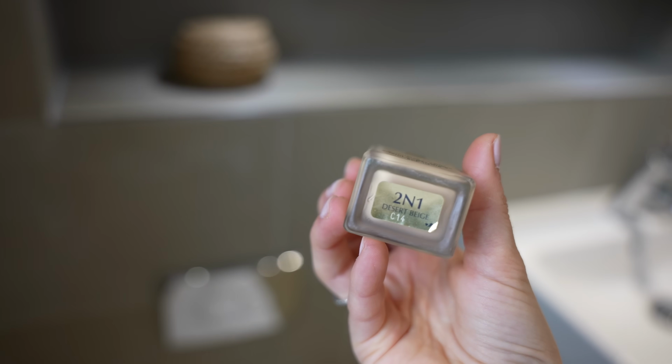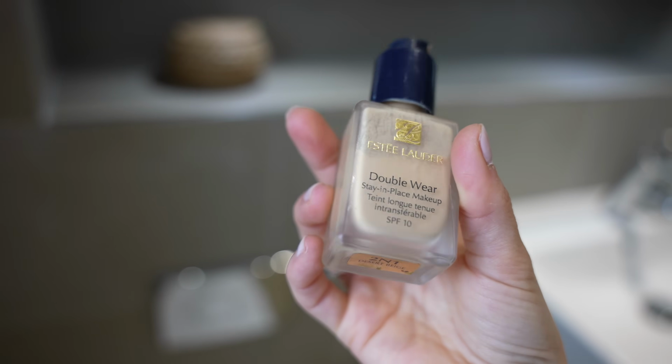The difference between the daily face and the full face of makeup is that on a daily basis, I will probably put just a little amount of it, just to even out my skin tone, whereas on a full face, when I'm filming a video, for example, I might put a bit more on, because on camera it looks slightly different than it does in real life.